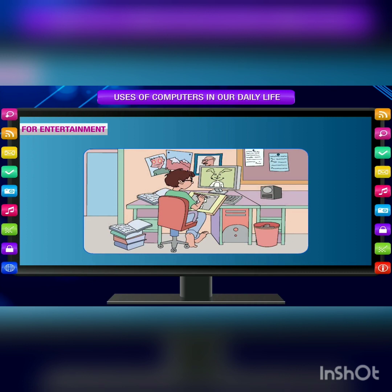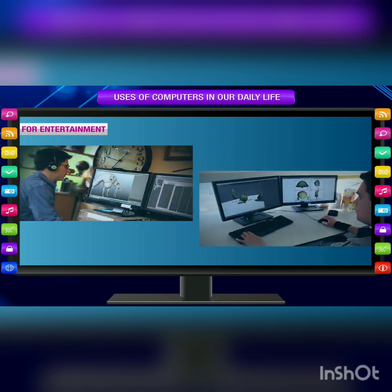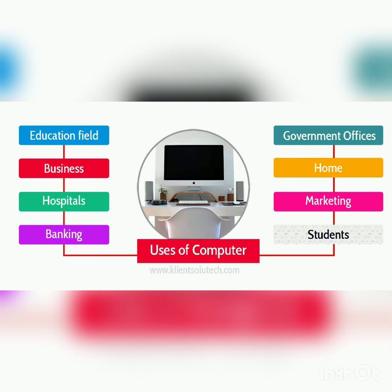For entertainment. For making cartoon films and creating lovable characters like Mickey Mouse, Donald Duck, etc. To create special effects with graphics. To create special sound effects. To edit sound and video. Hope you all have learnt how computers are used in various fields.